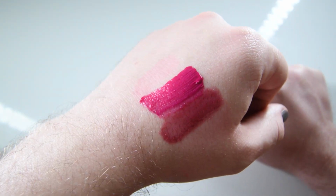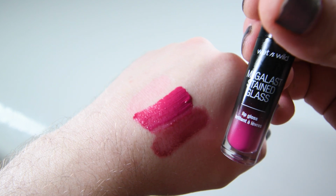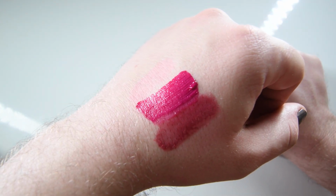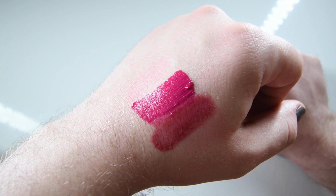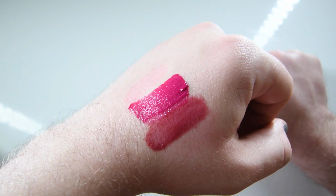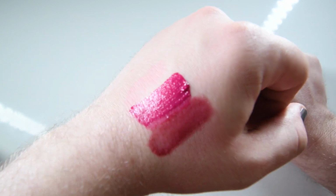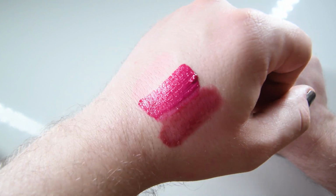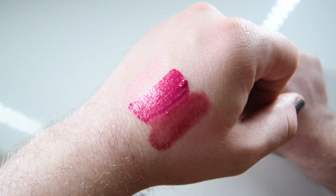But I don't know, the Mega Last claim on them I think is actually pretty accurate. Like, they stay on for a long time, which is kind of wild for something that's glossy and shiny. But I think they just require too much precision, and I'm not about that precision lip life, so I think it's just okay.